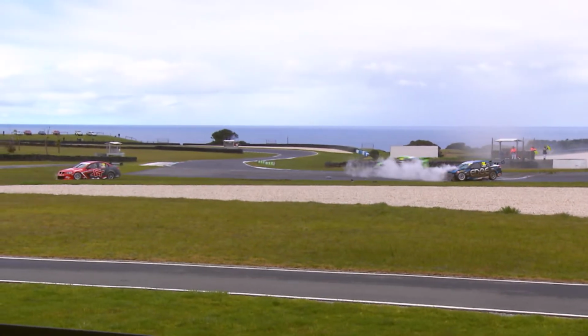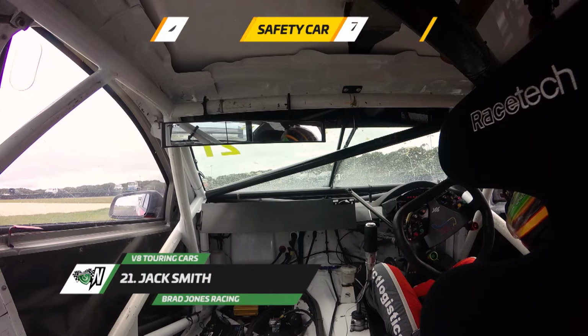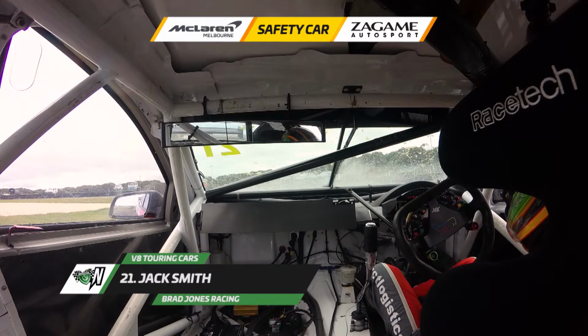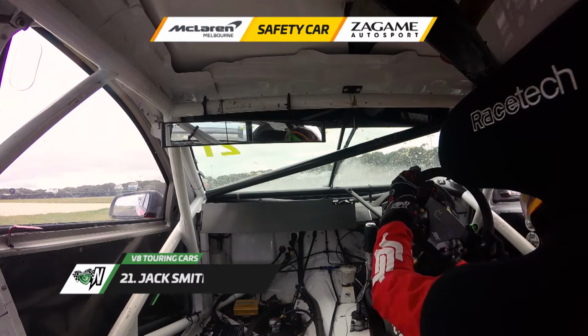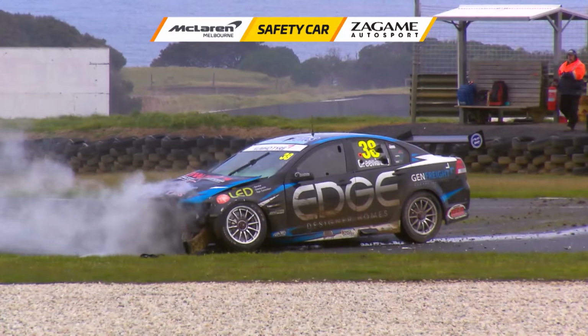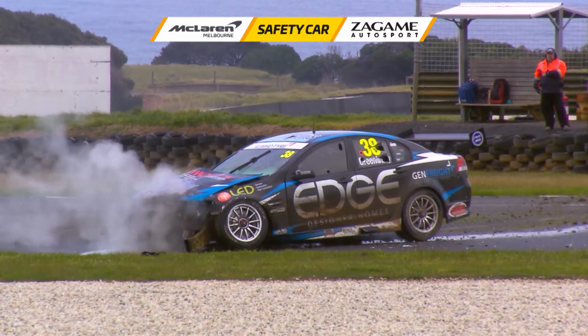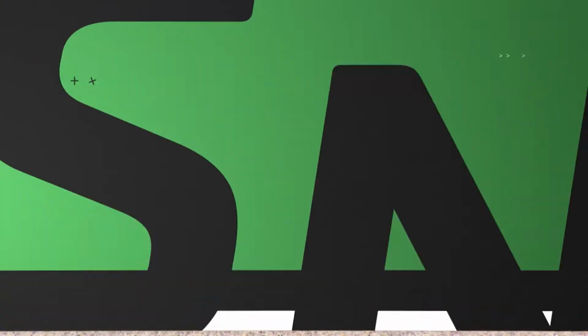And Jack Smith is out. McCorkindale takes the lead. We'll have a safety car for sure now. Anderson up the second, Kane 3rd, but that was huge. Big damage to the front of the Edge Designer Homes Commodore. And for the second round this year at Phillip Island, race 3 has not been kind to Tyler Greenbury.